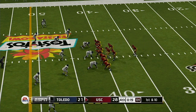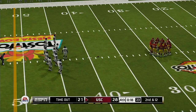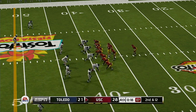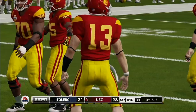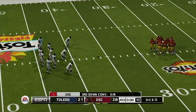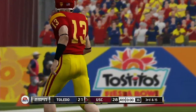USC up 7 points. He takes a knee. Toledo's out of timeout. We should just see the quarterback take a knee right here, winding down the rest of this clock. You're an offensive coordinator. You love this play. His quarterback will take a knee. Two times.